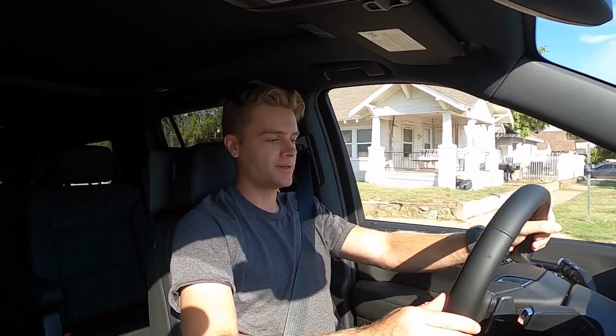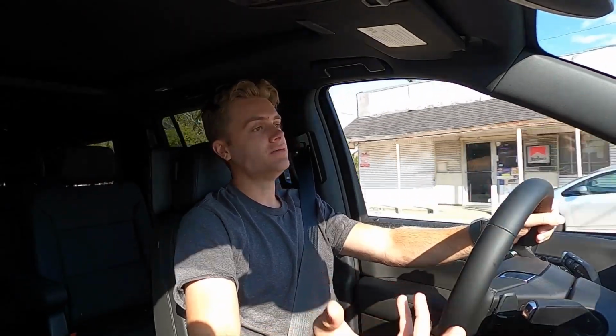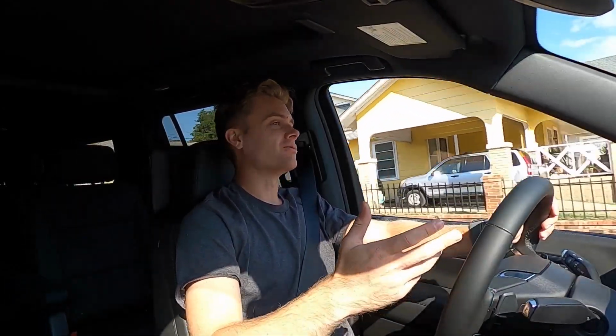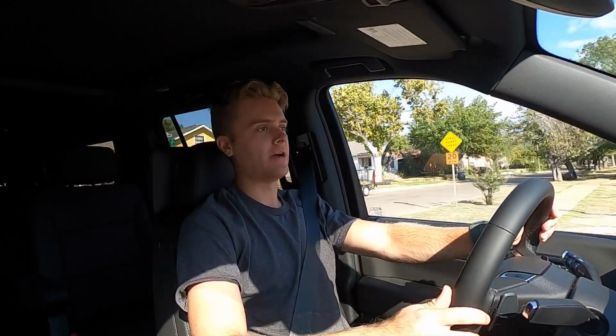So all around, very impressed by these new Tahoes and Suburbans. All the engines are good. I honestly don't think you need the 6.2. It's optional on a few trim levels, and I would recommend just going for the 5.3 if that's on offer, because it's a little cheaper and you're not really going to miss the added horsepower. If you want the diesel, know that it is a great option.